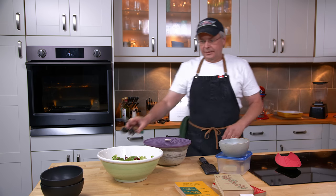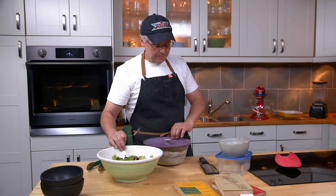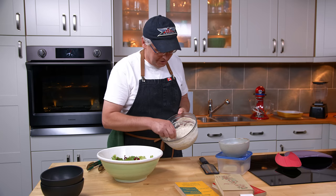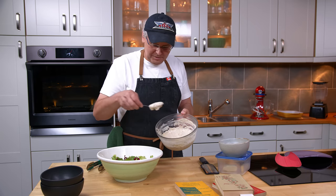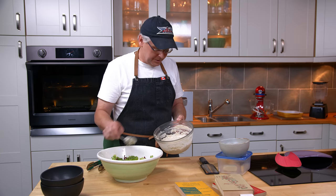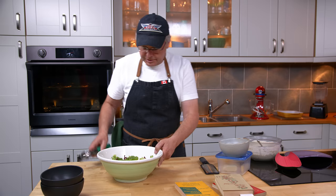Okay, I've got a salad here of some greens, some romaine and radicchio, and the color hasn't changed. Our green goddess is still a little bit brown, but it's come together quite nicely. So in that goes, and I'll give it a toss.